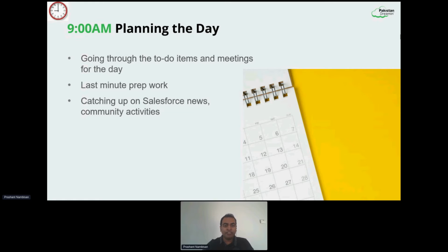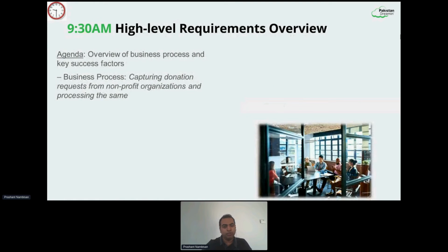So with that, the half hour goes by pretty quickly, and you head over to your first meeting. This is where, as I said, it's a high-level requirements overview. It's an overview of a business process and some key success factors. Now, in this discussion we've got some two to three stakeholders from a particular part of the organization which captures donation requests for non-profit organizations and starts processing them.